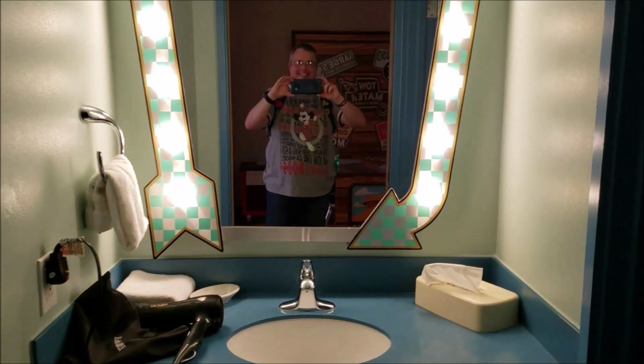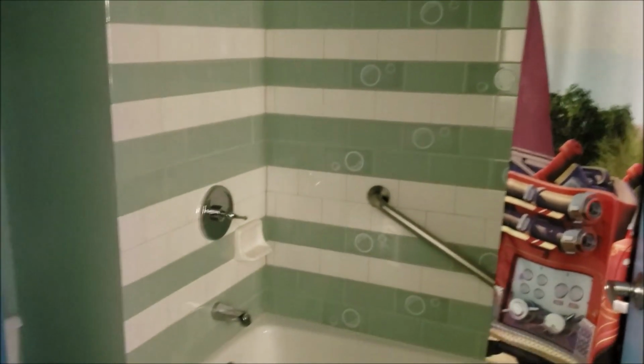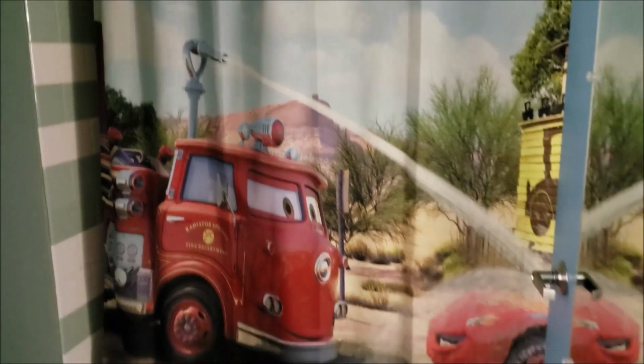Coming into the general bathroom, into the common area bathroom here, you see that it has a sink, it has a bathtub. It's a nice accommodating size bathtub there. It's pretty much a basic bathroom, basic setup. As you come back out of that bathroom area, you come back into the general area.